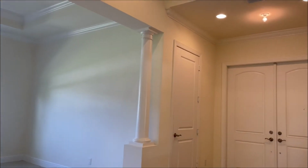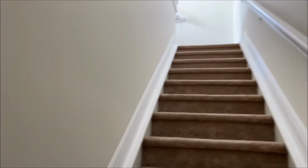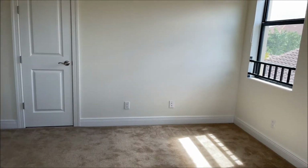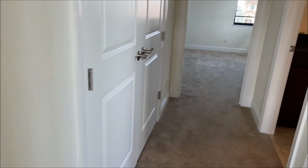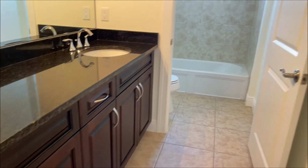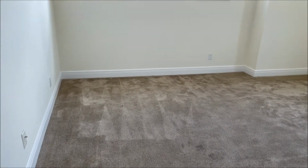Now I'm going to show you the surprise entrance. So, surprise entrance to this second story that goes from here. So this is the second story, and they have a loft. Look at this. The windows, light is pretty awesome. It's all carpet upstairs. The room sizes are not too big, not too small. This bathroom is not too fancy. Same kind of cabinet. This one is a little bigger though.